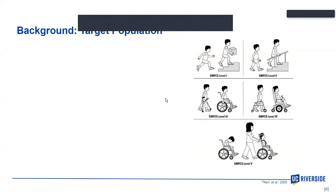Moving forward, in order to determine the degree of the child's condition and who our device will be most effective for, we reference the Gross Motor Function Classification System, also known as GMFCS. It contains 5 levels which increase in severity of the condition and focuses on the child's movement such as walking, running, sitting, and whether or not the child uses mobility devices. With our device, we want to primarily work with children that lie within levels 1 and 2.